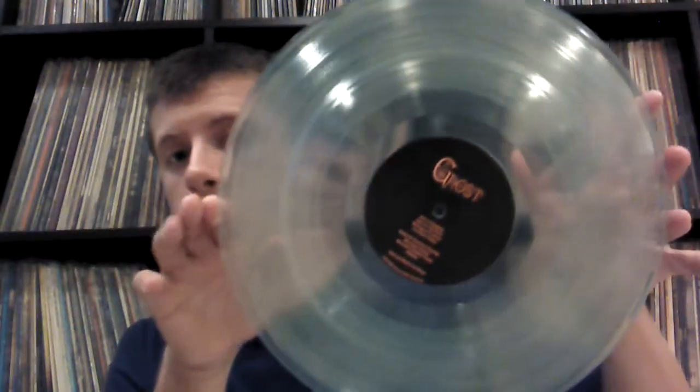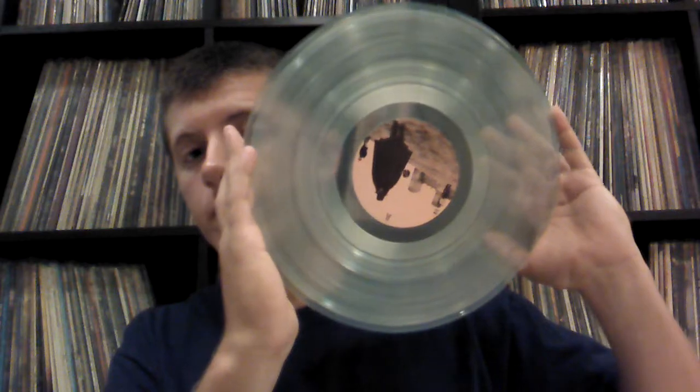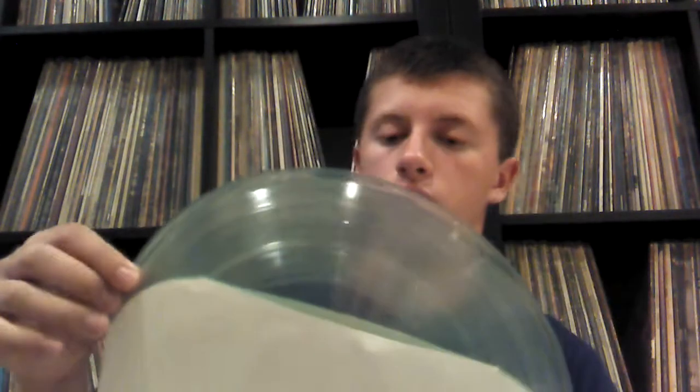When I saw this, I didn't really know much about it. The cover was cool, and then this is what the vinyl looks like. It's just this beautiful, kind of green-tinted, clear vinyl. So when I saw that, I was just like, it's dirt cheap. I gotta hear what this is, and it's tremendous music.